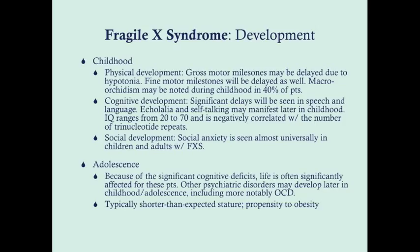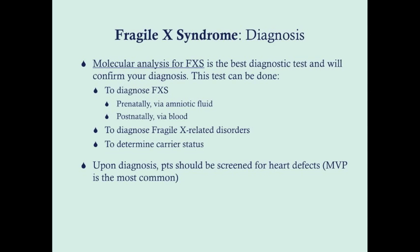Typically, these patients have shorter than expected stature. They also have a propensity towards obesity. For diagnosis, you get molecular analysis, and you're looking for that trinucleotide repeat sequence. You can quantify that, and by quantifying that, you can determine the severity based on a genetic analysis to diagnose Fragile X syndrome.